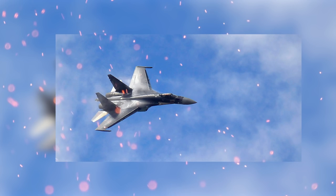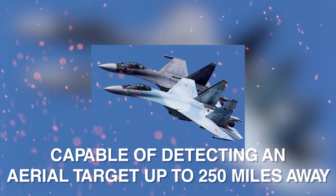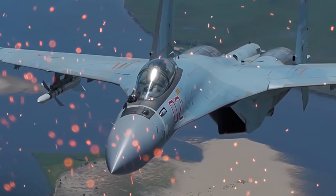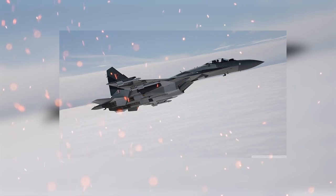The aircraft employs the powerful N035 Irbis-E radar, which is capable of detecting an aerial target up to 250 miles away. It is armed with an internal 30mm autocannon with 150 rounds, which isn't much considering the GSh-31 has a rate of fire of 1,800 rounds per minute, and after those 150 rounds, the barrel has to be replaced.